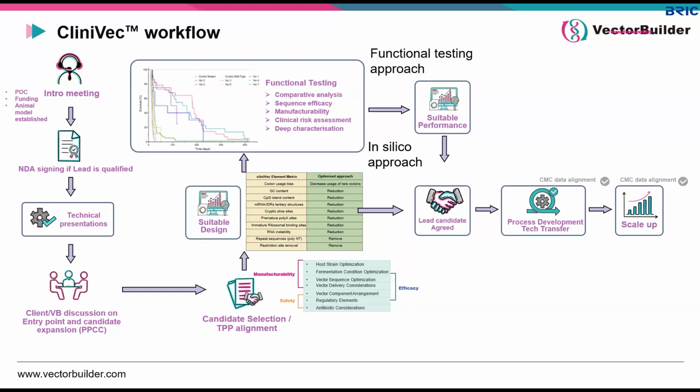Ultimately, it all goes down into, can we generate a suitable design for you in the middle here? Can we design it? It can be done with an in silico approach, very computer-based, literature-based, or we can do that, plus we can add functional testing approaches to it as well, where we would do comparative analysis, sequence efficiency testing, manufacturability assessment, deeper characterization in how those constructs behave in bioreactors, flasks, how they behave regarding quality, like the quality of the capsids that they make. Do they generate a lot of empty versus full capsids? All of these things can be done at a functional level in real time.